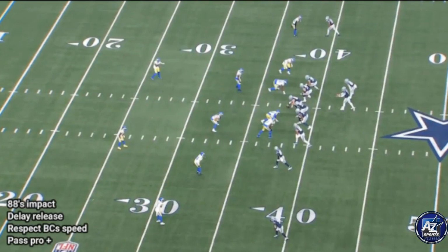88's impact. Delay release. Respect Brandon Cook's speed plus pass pro. All right, let's start with the 88 impact here. Here is CeeDee Lamb. And this is what makes him so great, right? When you put him in the slot, everyone is going to pay attention to CeeDee Lamb. And I forgot to point this out, but earlier in this drive of the game, one of the things the Rams like to do is show two high safety, middle of the field open, and then they'll rotate. They'll have a robber, and they'll have a guy that closes the middle of the field. Now it's a single high look. They did this throughout the entire first drive for the most part. And the attention put on Lamb allows so much green for a guy like Brandon Cooks, right?